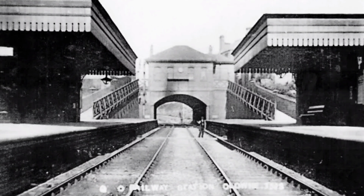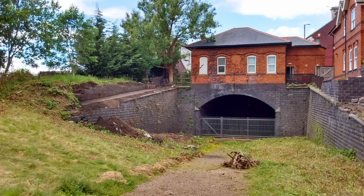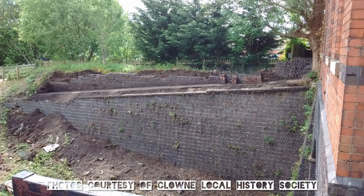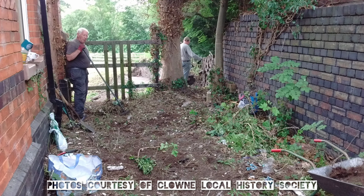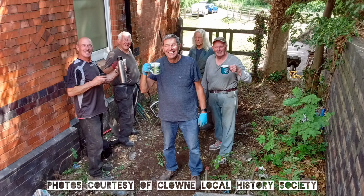So this is what the old Clowne station would have looked like once upon a time. The platform and platform buildings, canopies, are long gone now. You might recognise the building on top there and the tunnel where the lines disappear into the distance. The station and railway line closed in the 1960s, and since that time it's slowly fallen into a state of disrepair. And this sorry overgrown picture was taken on a visit I made in August 2021. The Clowne Local History Society started work on the site last year in 2022. And as you can see from these early photos, they made great progress at clearing vegetation and removing some of the damaged bricks.